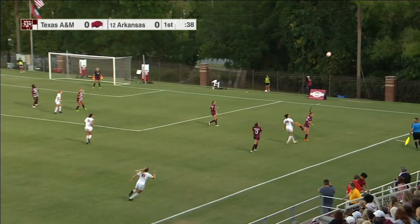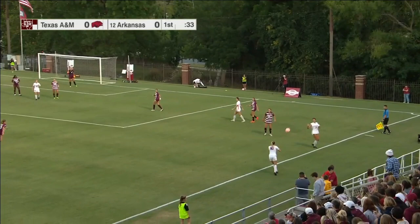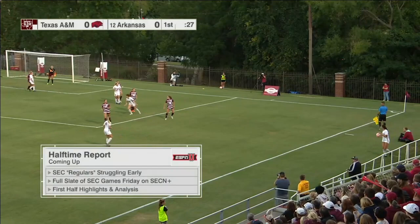Final minute of the first 45. You're going to want to stick around for halftime. Some of the regulars in the SEC floundering at the outset. SEC games tonight and Friday. We'll show you the full slate.